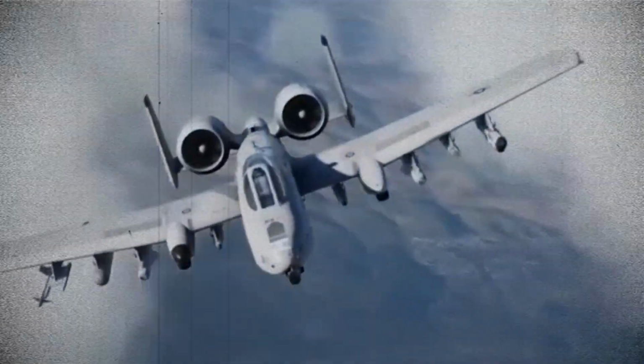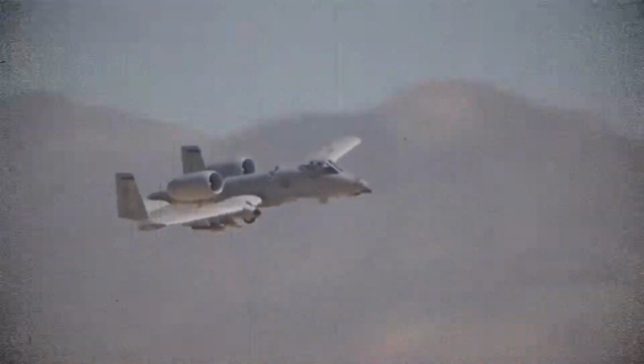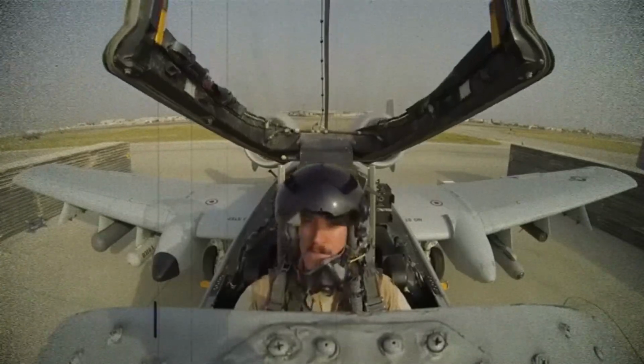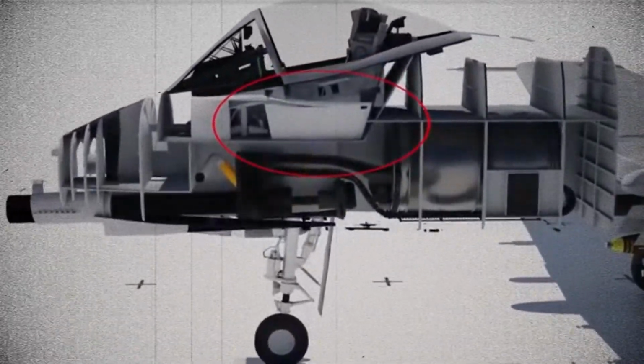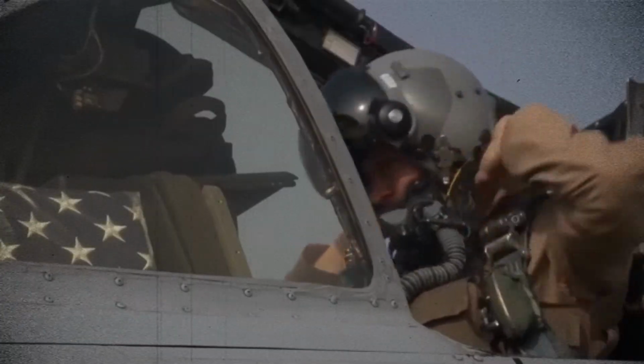The A-11 isn't just armored, it's digitally shielded. Advanced ECM modules allow it to jam radar, confuse missiles, and spoof enemy sensors. It can blind enemy defenses, punch through jamming zones, and operate in heavily contested airspace. The A-11 brings electronic warfare capability to the CAS mission, something no Warthog ever had before.